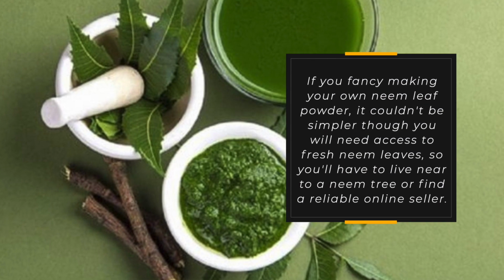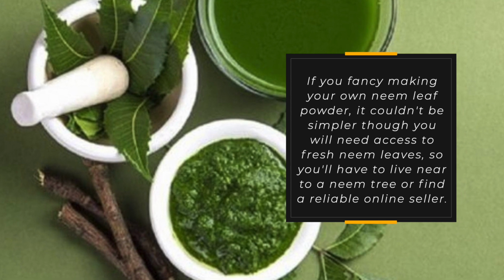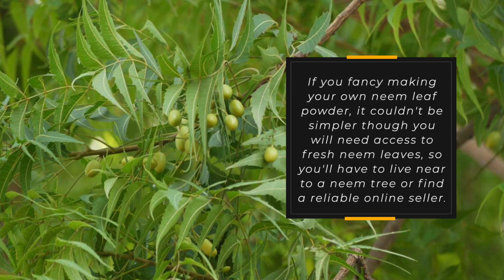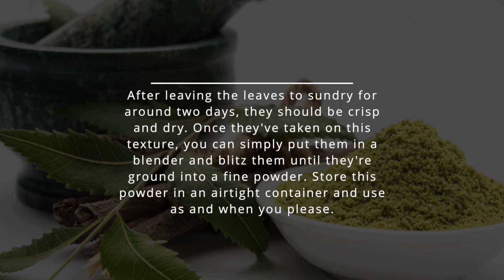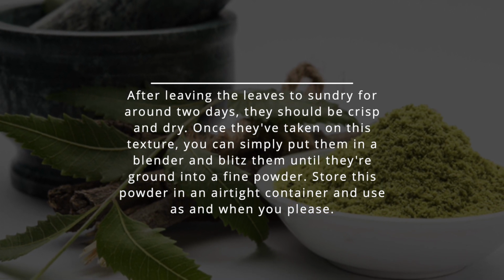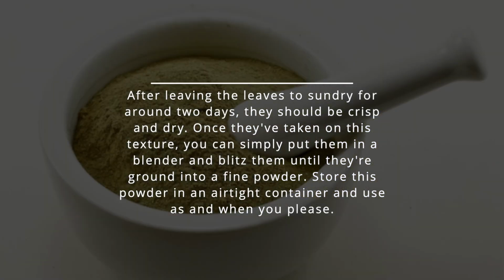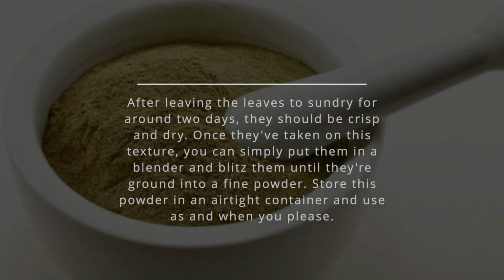If you fancy making your own neem leaf powder, it couldn't be simpler, though you will need access to fresh neem leaves, so you'll have to live near a neem tree or find a reliable online seller. After leaving the leaves to sundry for around 2 days, they should be crisp and dry. Once they've taken on this texture, you can simply put them in a blender and blitz them until they're ground into a fine powder. Store this powder in an airtight container and use as and when you please.